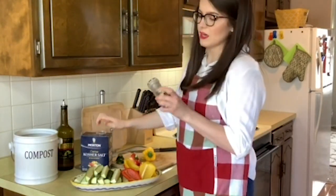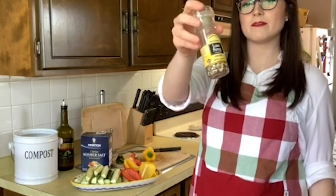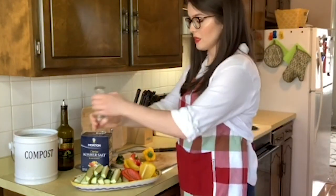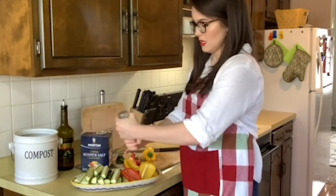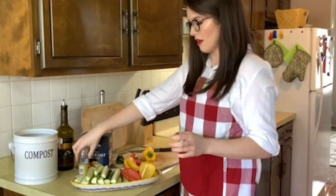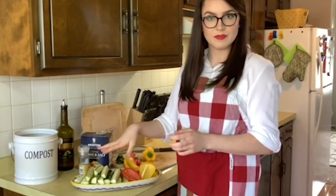And a bit of pepper. Now this pepper is lemon pepper from Trader Joe's. I love this better than regular pepper. It's just, the lemon adds a little acidity and I think that's nice. All right, now these guys are ready to go on the grill.